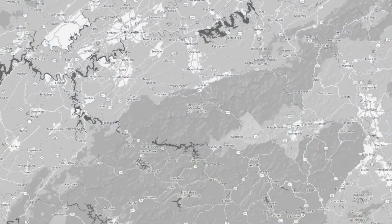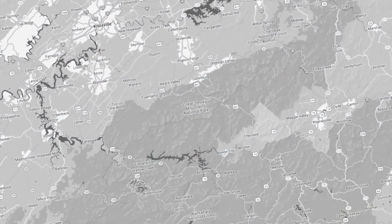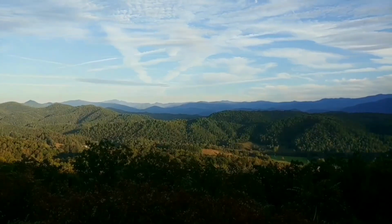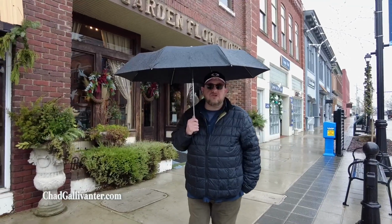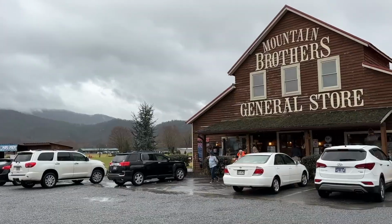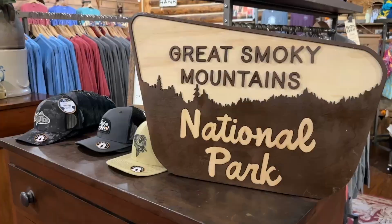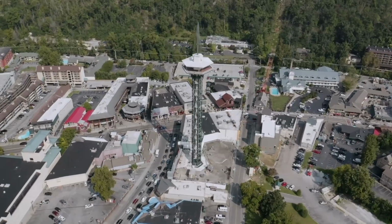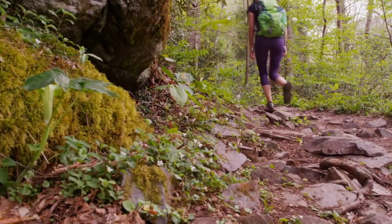Covering more than 500,000 acres in eastern Tennessee and western North Carolina, the Great Smoky Mountains National Park is a one-day drive from 60% of the nation's population. But the popularity of the Smokies goes far beyond their geographical accessibility. Generations of Americans have made these mountains and the communities which serve as their gateway a vacation destination. The resort town of Gatlinburg is used as a home base for many travelers to explore the magic of the mountains.